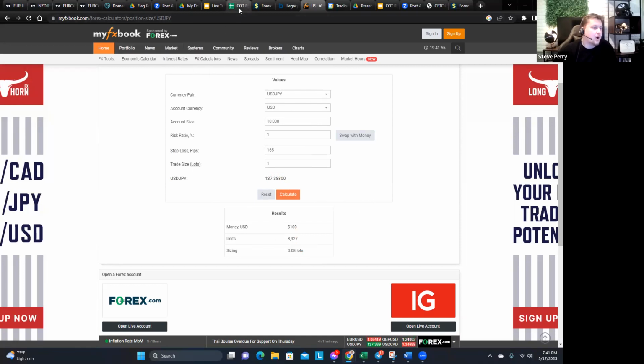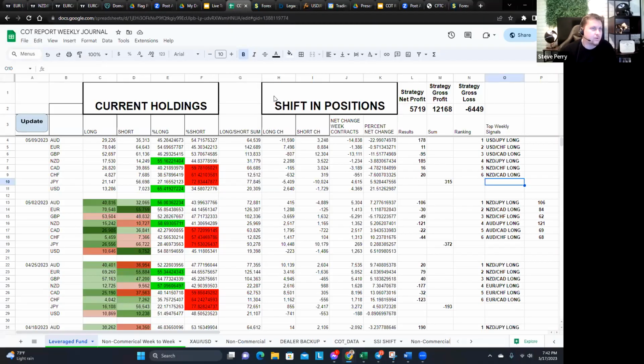Now, the question earlier Lee had was how do you manage the trade throughout the week? So I don't do any micromanagement throughout the week. Like I have on my app here, I'm actually looking at my trades here because I have an account specifically where I trade the COT report. I haven't done anything with the trades this week other than just let them sit.